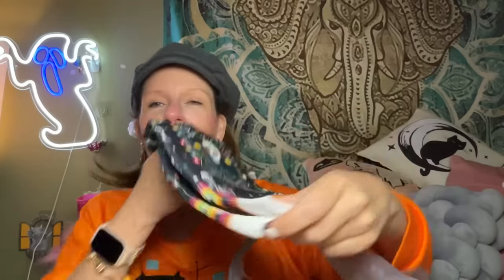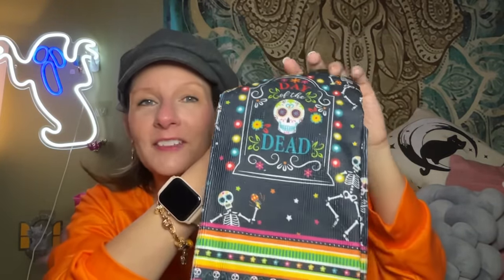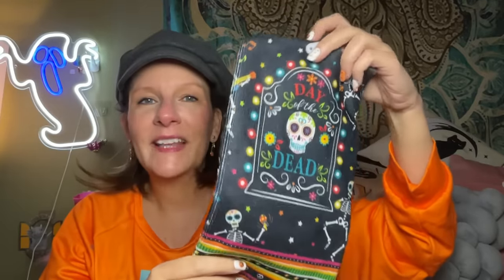at my Dollar Tree. And then I got for the kitchen a Day of the Dead towel. I got a lot of food, but it's all at my office in my desk drawer for when I get hungry, which is always. But I got a Day of the Dead kitchen towel.